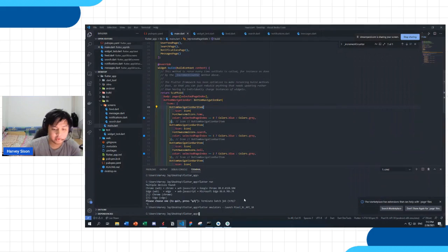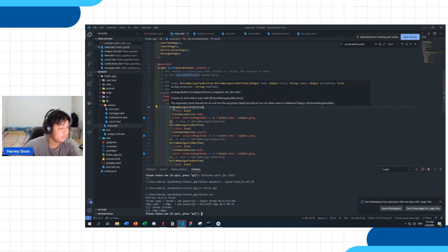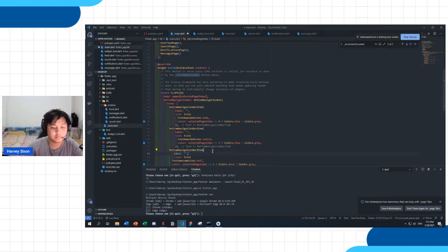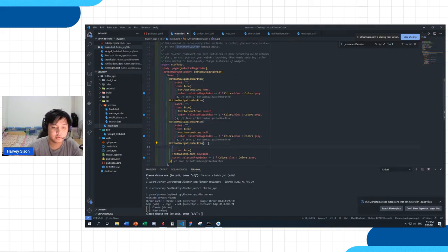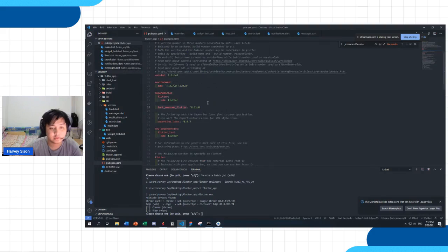Yeah, actually, while we're waiting, I'm gonna rerun the code. I forgot that we have to add a label for each bottom navigation bar item. Right, so you can add a label here if needed, but for this purposes, we don't need anything at all. Right, so that one, and then that one. Now, what's weird is why is it not working? It's able to install the Flutter awesome widgets. It should be here.